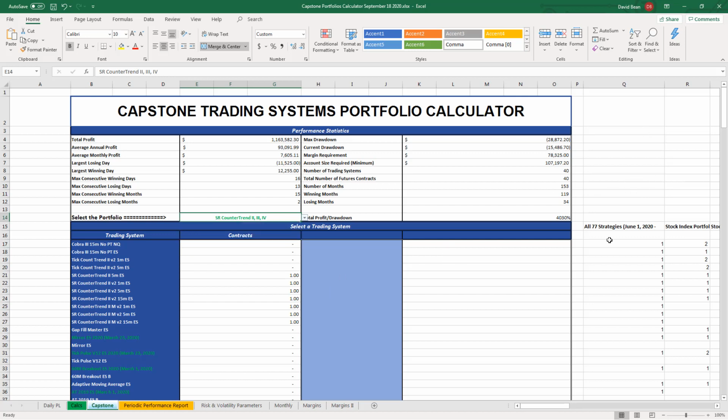So the bottom line is that a lot of these portfolios are in a slow drawdown, and if you want to get in on a portfolio in a drawdown, now is the time to do that in a lot of these setups. The exceptions are the 25K and 50K portfolios, which have been pretty consistent in a run-up, so it's at run-up levels. And the other exception is SR CounterTrend 234, which has been stuck in a drawdown longer than most, while the 25K, 50K has been in a run-up longer than most. So all the others are kind of in a slow drawdown this month.